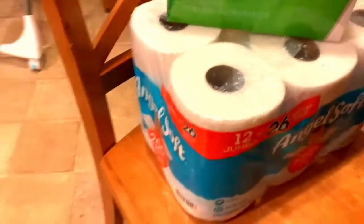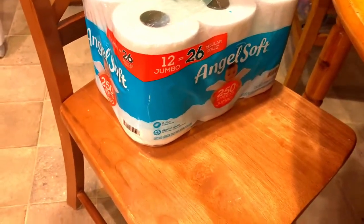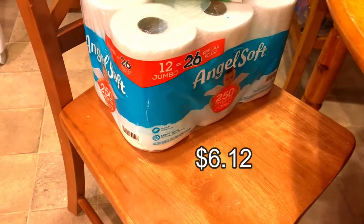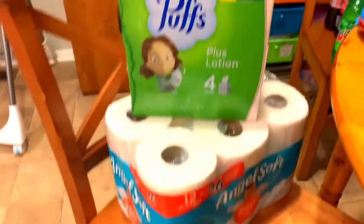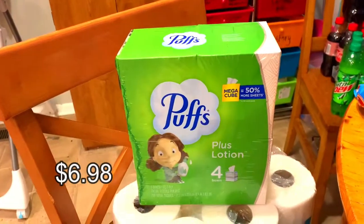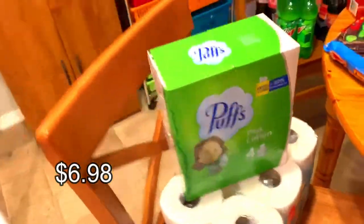We just got some tissues. We're out of tissues and toilet paper. We just got the Angel Soft 12 rolls. It's the 12 equals 26 jumbo rolls. I don't know how they figure, but Angel Soft toilet paper and 4 of the little square boxes of the Puffs Plus lotion. So we are out of both of those.